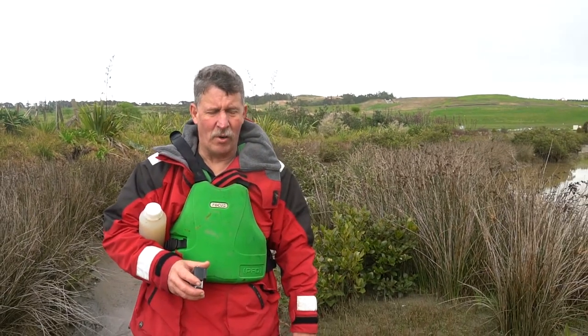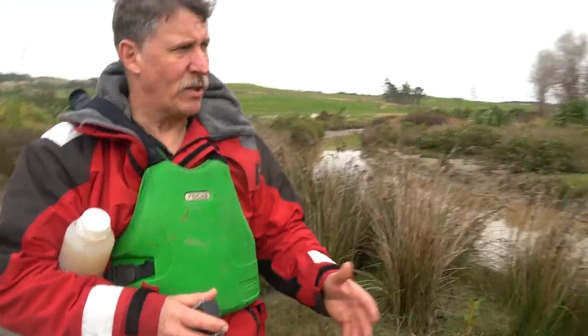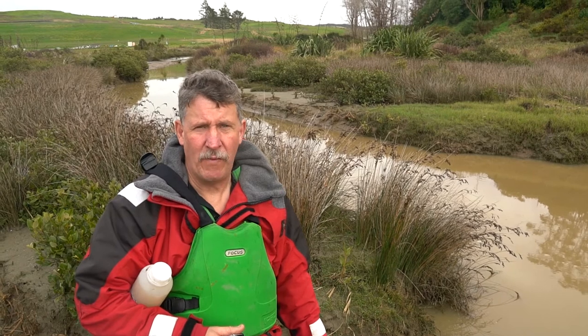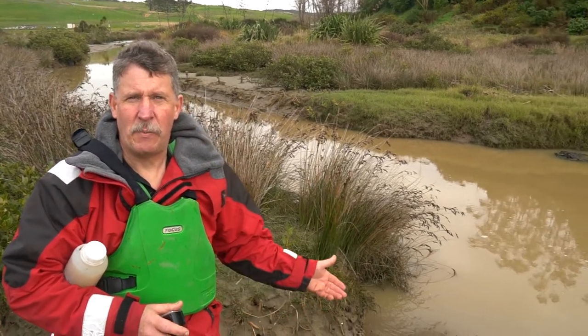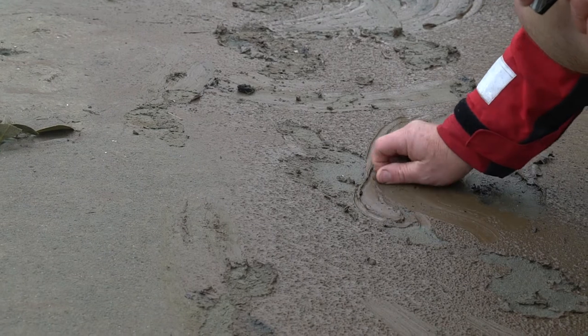You can see it's like walking on ice at the moment, this layer of mud that's coated everything. And a lot of this will just get washed off next time it rains, or the strong tides moving in and out will just wash it back out into the Okura Marine Reserve, and it's going to end up in the Hauraki Gulf. And it's hidden in the Hauraki Gulf. It just disappears, but no, it's not. It's settling on the bottom and causing all sorts of mayhem out there. Exactly. We don't want this.